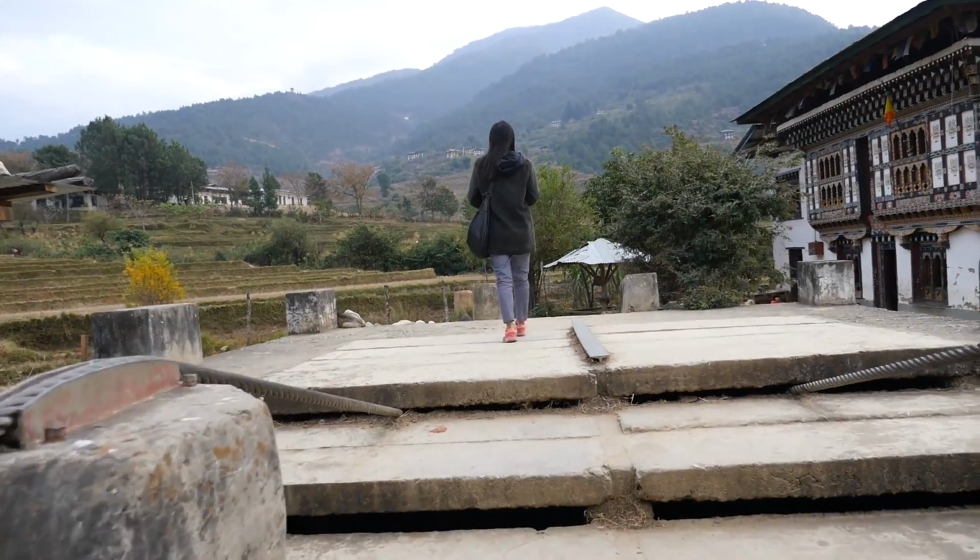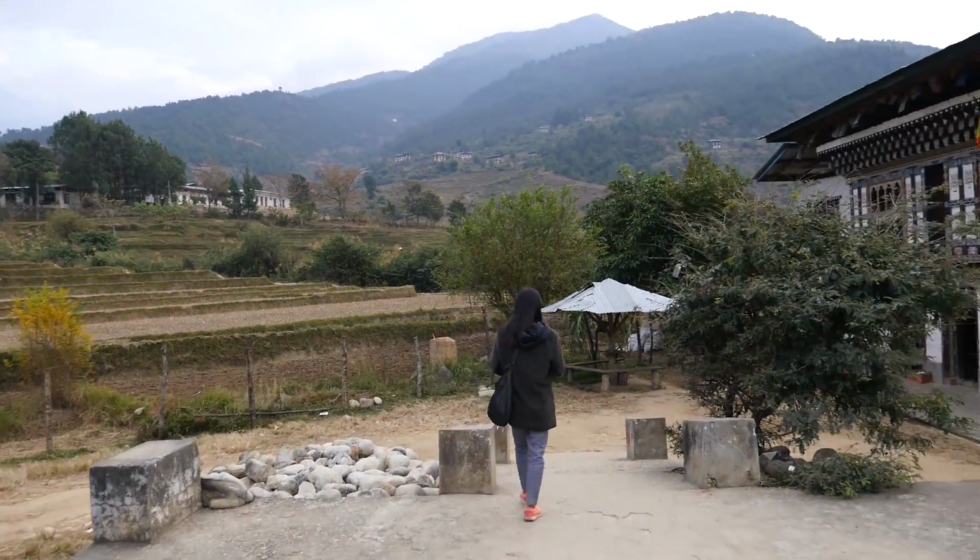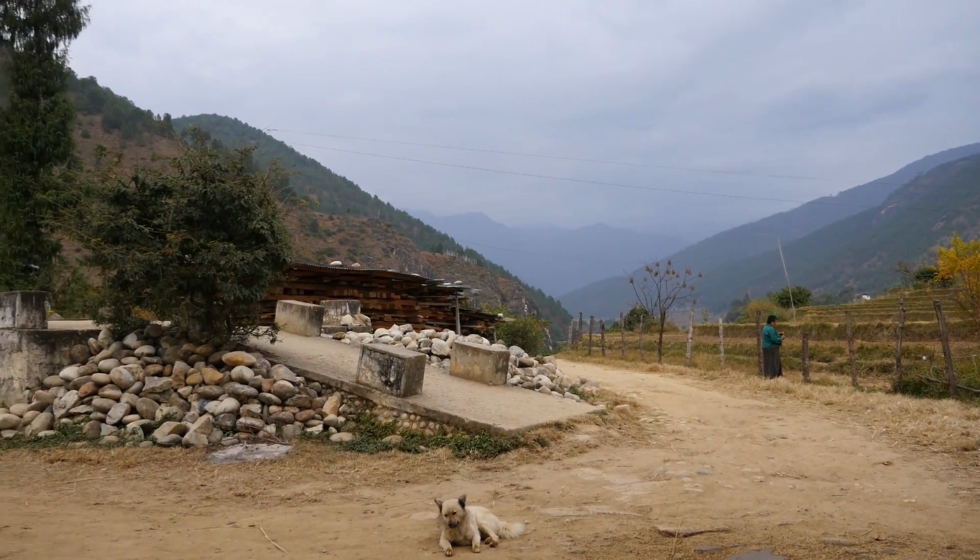I think this is the deepest part of the river right now. I was going to say that this would not be a good time to fall in, but actually it might be the best time to fall in the water, although the water would be freezing below. We are almost to the other side of the suspension bridge now. Success, made it across the suspension bridge. Now going to go back to the other side.